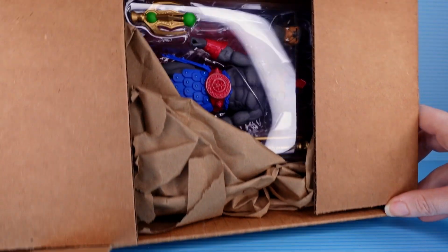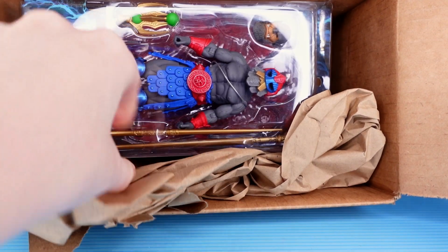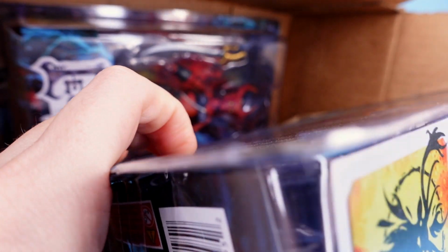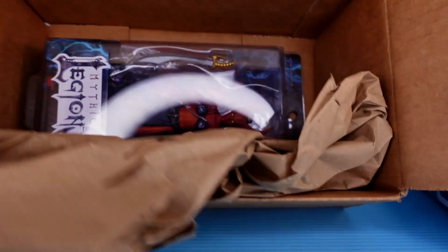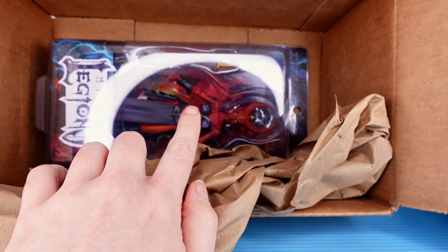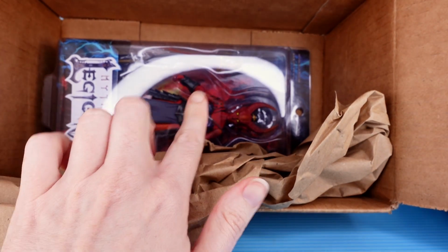Alright, let's see here. Oh, interesting. I don't know what this guy is. He's very colorful. I don't recall him. And then, oh my god. This is funny. You know what is hilarious? This is the one figure that I hoped that we didn't get, because this is a figure that we have already. We have the original version of her.